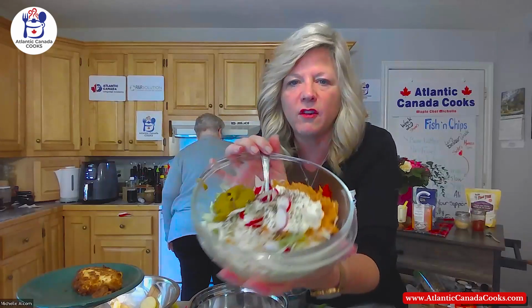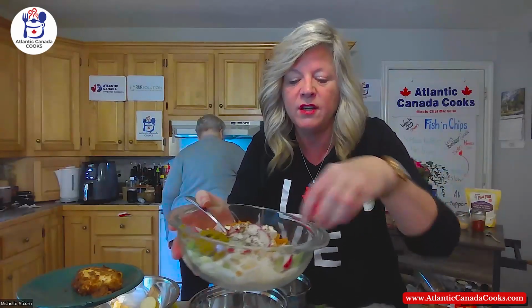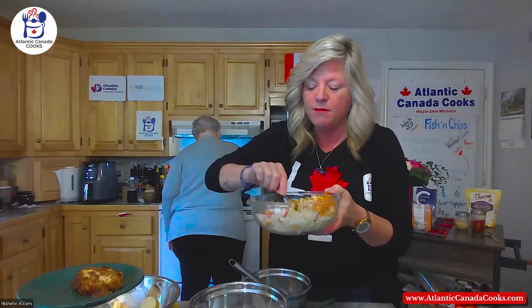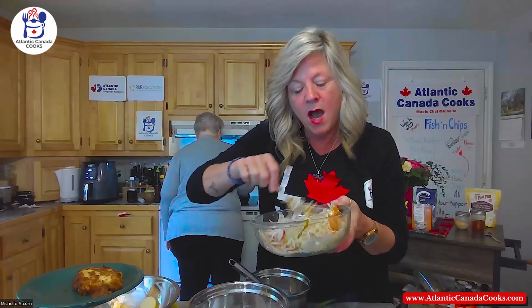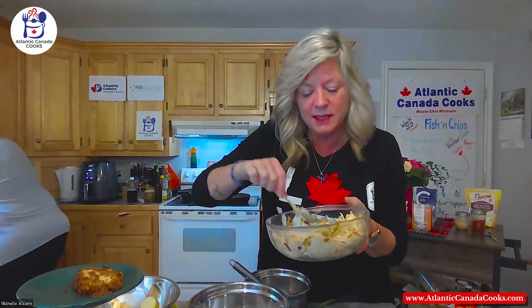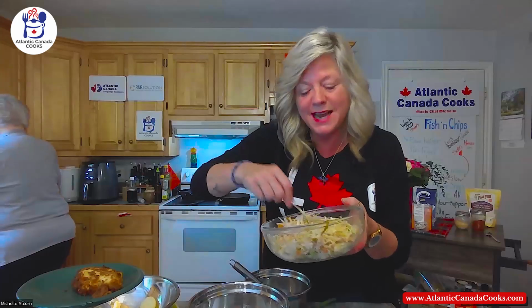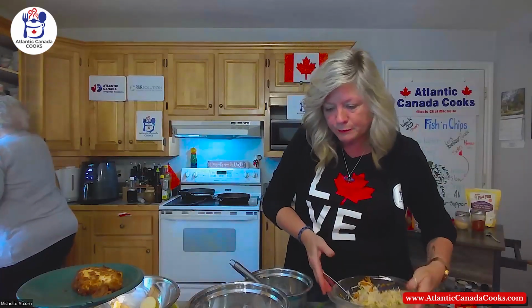So we've got all the ingredients in here for our coleslaw. You see the mustard, the beautiful radish, our celery, carrots, and that mayonnaise. And we're going to get that mixed up. You really want to mix your coleslaw, if you can, a couple of hours ahead because it takes a little time for that flavor to build. And I like to add a little acid to my slaws because it breaks down the cabbage a little bit and blends in those flavors really well.